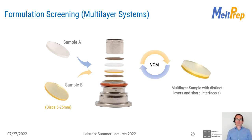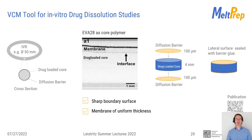One well-known application for a multi-layer system is the NuvaRing. It is a contraceptive administered as an intravaginal ring, as an IVR. A group in Graz wanted to mimic the complex structure of the NuvaRing several years ago. The NuvaRing uses a drug-loaded core with a surrounded diffusion barrier to limit the drug release. So the prototype that they developed was a VCM sample that was a sandwich of two 100 micrometer thin diffusion barriers, and in the middle was a drug-loaded core.